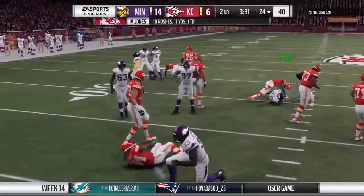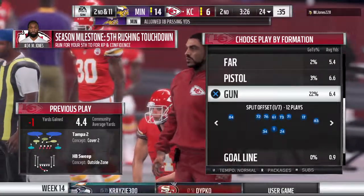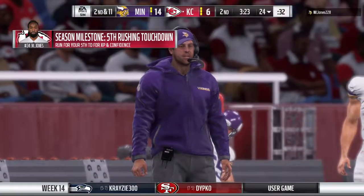They'll run it with Jones. And he will lose yardage and be backed up to the 24. It'll be a loss of a yard, and that'll bring up a 2nd and 11.